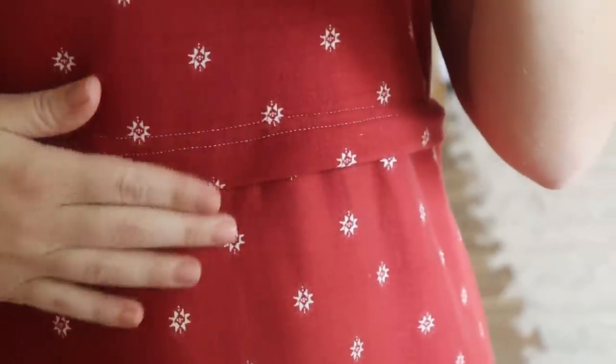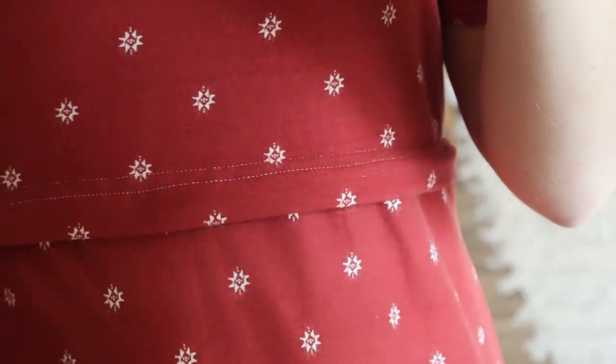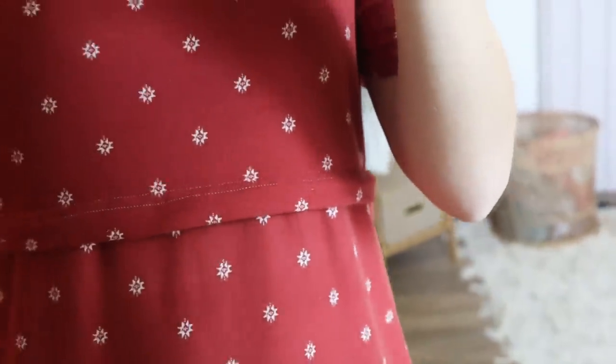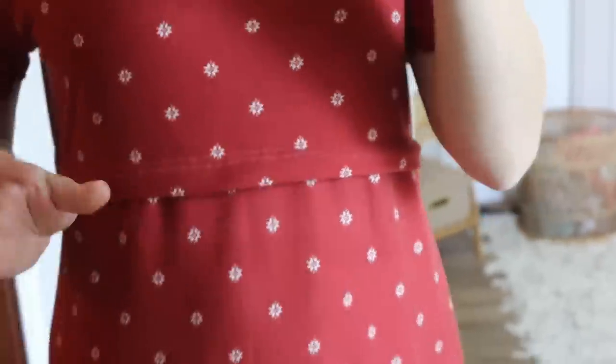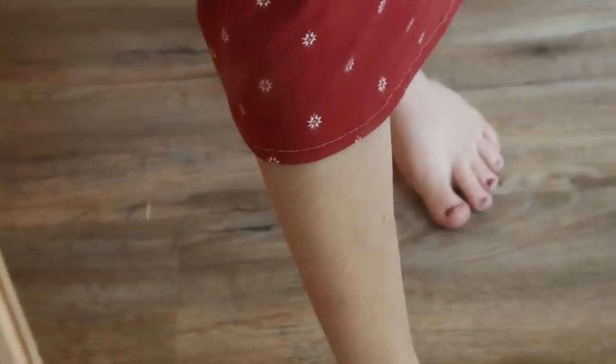So I double top stitched. This is what it looks like underneath. Here's the actual waist. So if you wanted to do this yourself, just make sure your waist isn't super high to start with, and you should be fine. I really like that. Just adds a little detail, looks intentional. And then I didn't double top stitch the sleeves or the hem. It's just a basic single seam.